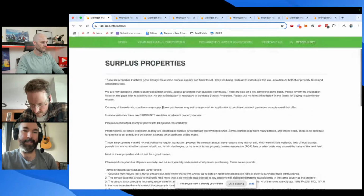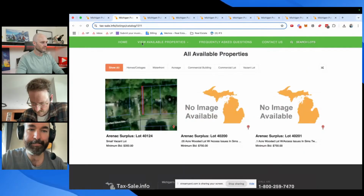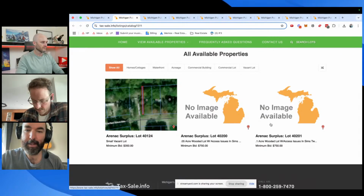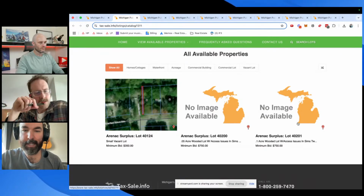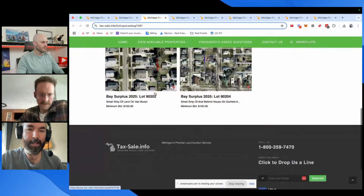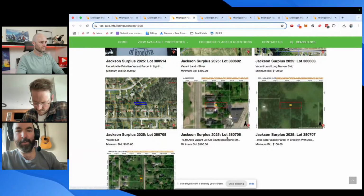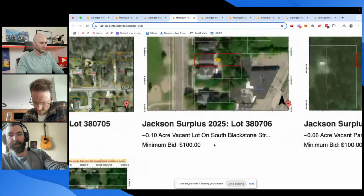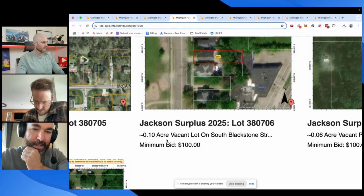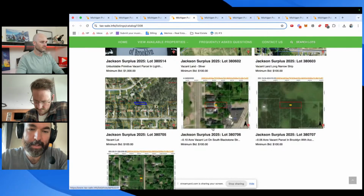So looking at this in order, we've got a Renac surplus. Here you can see, that's not going to be great. Here you might have to do a little bit more digging, but let me show you some others, because there is one deal right now that is smoking. Aha, here we go. This is pretty crazy. Minimum bid $100. This is a 0.10 acre vacant lot. It's actually between two houses.